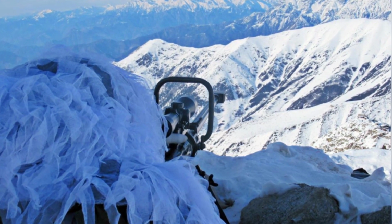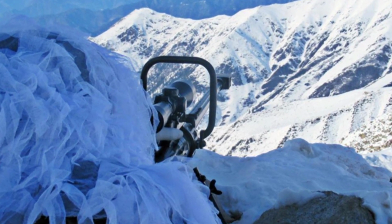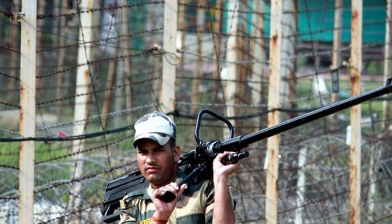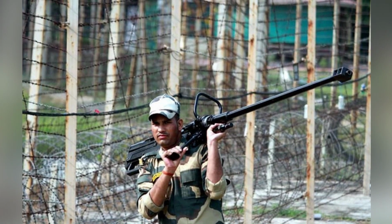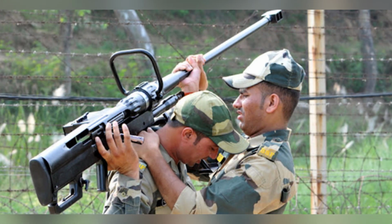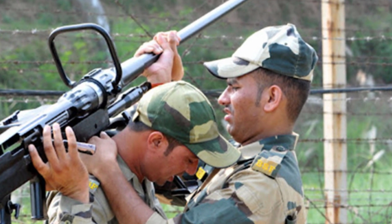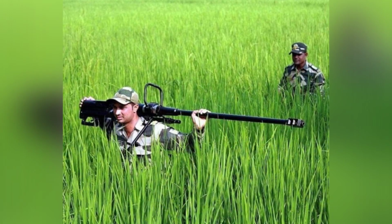The 12.7 mm version of the rifle weighs 25 kilograms, is 1.7 meters long, has a muzzle velocity of 845 meters per second, and an effective range of 1,800 meters. The 14.5 mm version weighs 29 kilograms, is 2.015 meters long, has a muzzle velocity of 1,080 meters per second, and an effective range of 2,300 meters. The 20 mm caliber version weighs 26 kilograms, has a shorter barrel, is 1.795 meters long, has a muzzle velocity of only 720 meters per second, and an effective range of 1,300 meters.